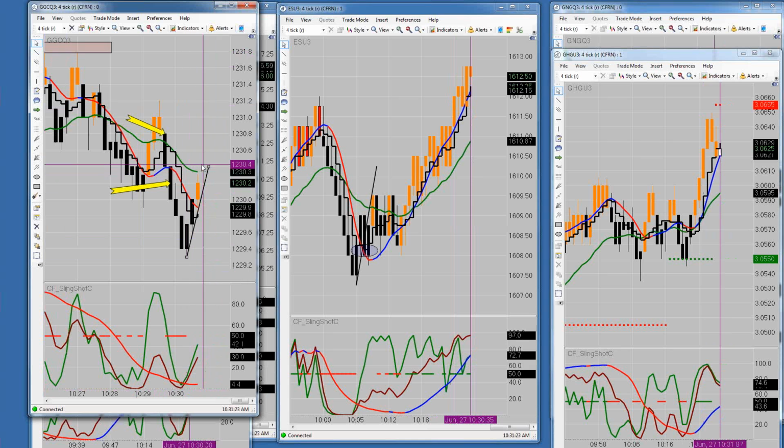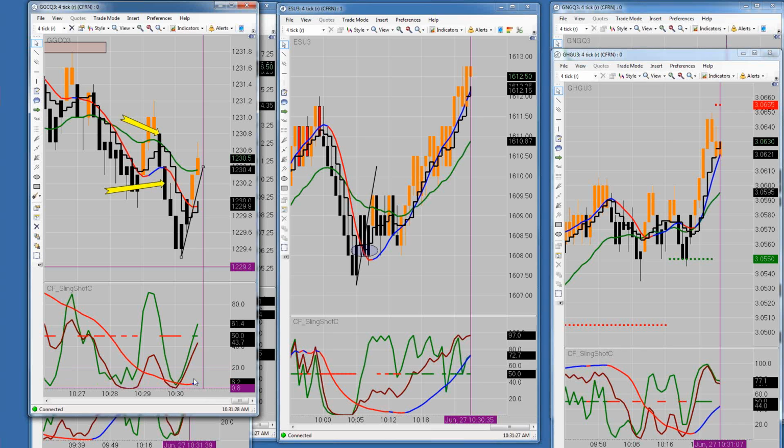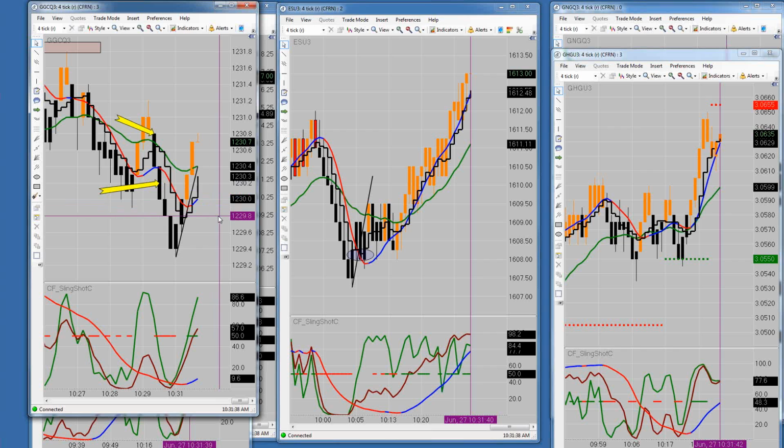There's the trend line. In case we don't hit the BBC here, there's the trend line. Okay, now we've hit the BBC and we have blue on the cycle, so we need to close below the trend line. Now watch the black line here. Okay, watch this black line right there. See if it gets up above the BBC or not.